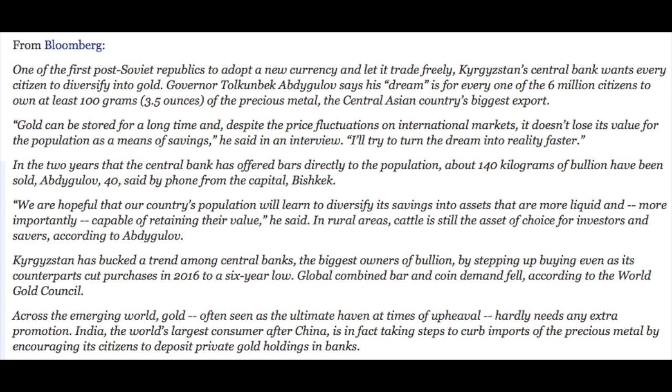In the 2 years that the central bank has offered bars directly to the population, about 140 kilograms of gold bullion have been sold, Abdigulov, 40, said by phone from the capital, Bishkek. "We are hopeful that our country's population will learn to diversify its savings into assets that are more liquid, and more importantly, capable of retaining their value," he said. In rural areas, cattle is still the asset of choice for investors and savers, according to Abdigulov.